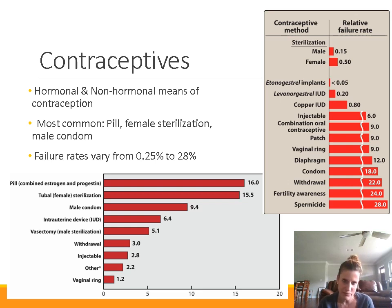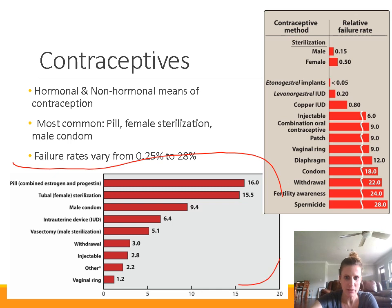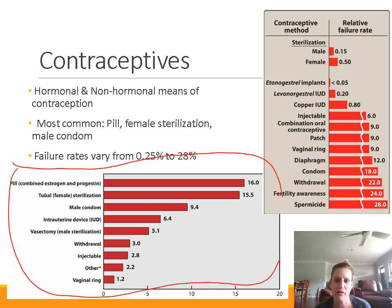which is male-based. Failure rates with contraception vary from 0.25% all the way to 28%, and 28% is 1 in 4 failures resulting in pregnancy. So that's a pretty huge failure rate. If you look over here, this is just showing us the percentage of each type of contraception that is used.